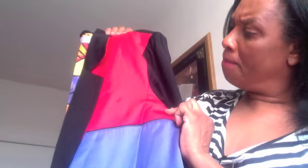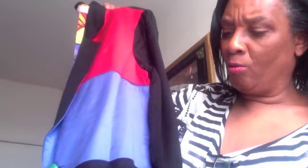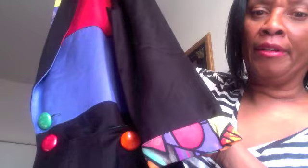This is one side of the jacket, which has the same design, same color that's inside the lining. And then it's all black. And then one side of it is red, blue, black with an orange button. And this is a real pocket here. It's a real pocket. It's not fake. And it's deep. And inside the pocket is green. I think this blazer had every color in the book.